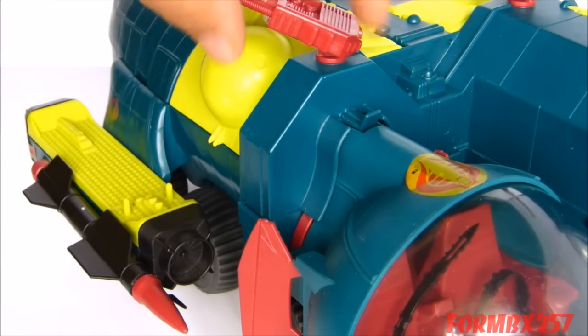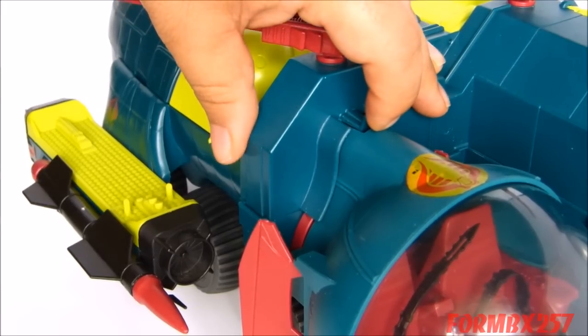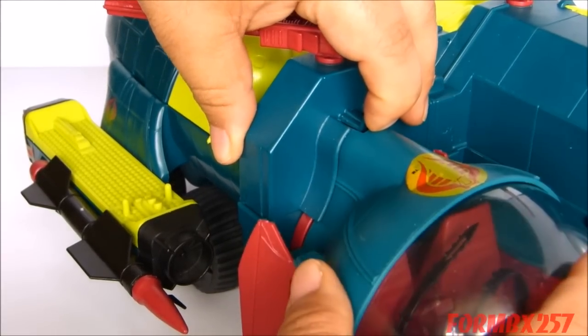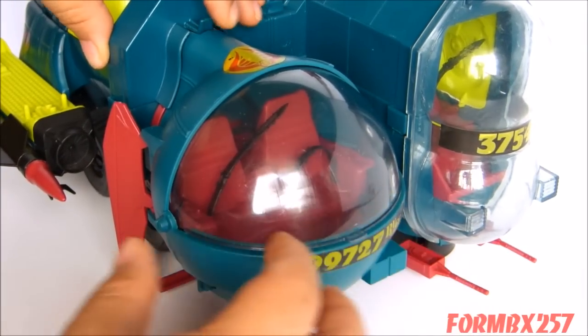Being very careful to lift up this tab here, just by pushing it back a little bit, will unlock this entire thing. And you'll be able to pull this thing forward.